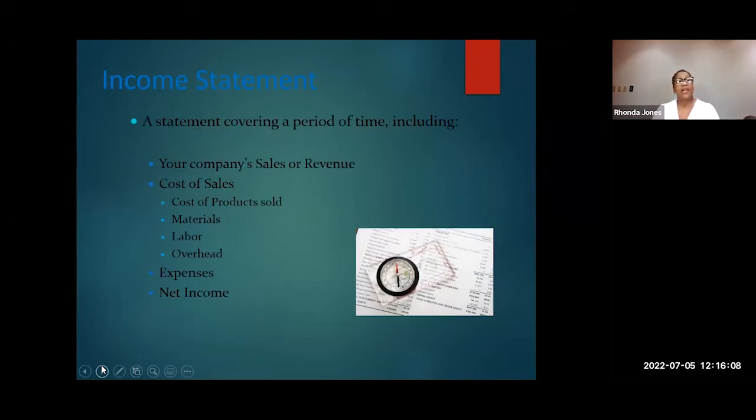Okay. And the next statement we're going to talk about is the income statement. It's a statement covering a period of time. Like I said before, I call it the result statement. What are the results? So you may sell shoes, for example. So your company sells shoes. Okay, but you may sell your shoes $50 a piece. But you had to buy those shoes. So maybe it costs you $25. That'd be part of your cost of goods.